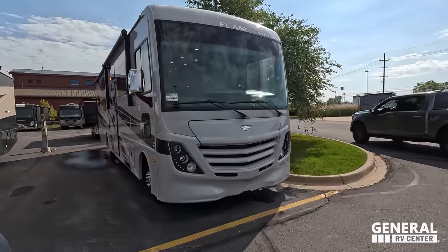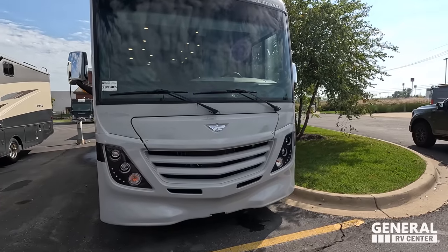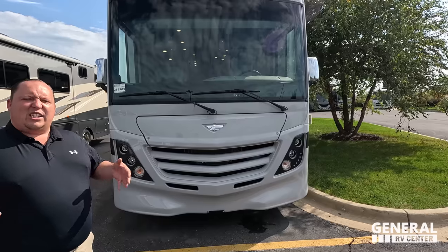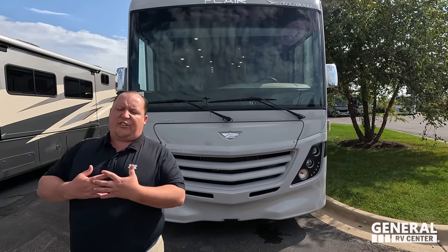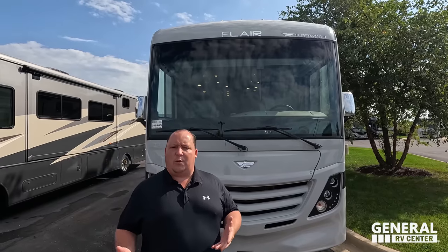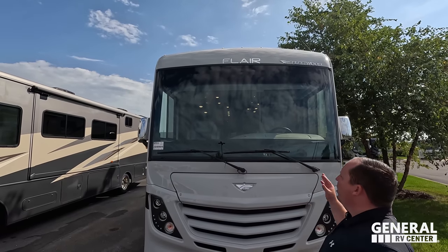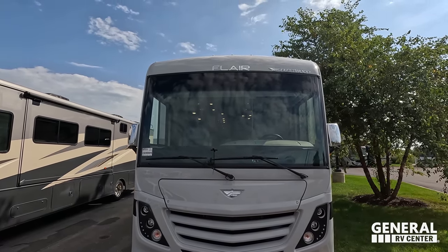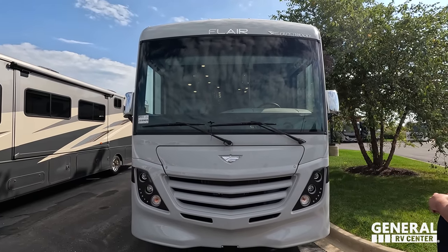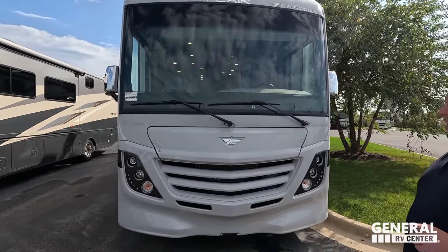Model is 33B6 Fleetwood Flair. The actual tip length is 34 feet, 7 inches. This is a Fleetwood Flair. This is their entry-level Class A gas motorhome, but it's still a Fleetwood motorhome, so you know it's going to be good quality. Right up front here, we do have a nice big windshield, fiberglass exteriors, no full body paint, and you do have these LED lights right here.